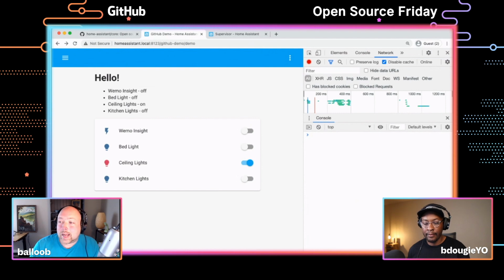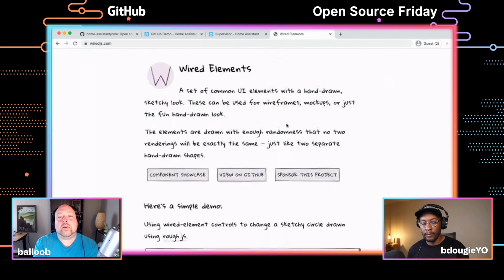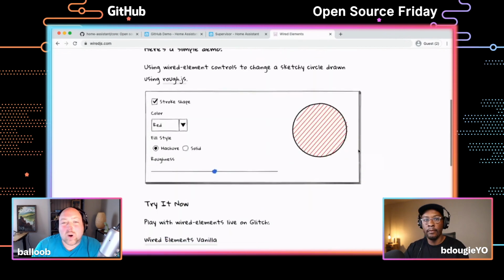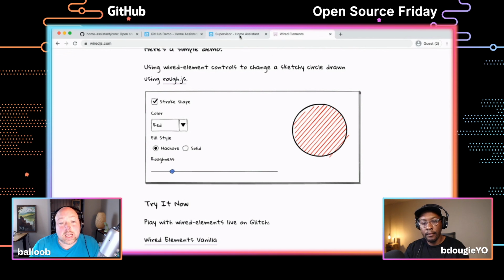So to do that, I'm actually going to use this framework. It's called Wired Elements. And it's a web component framework that you can use to create kind of wireframes. So it kind of looks how you would draw it. And so these are actually also web components. So we can put this inside our card.